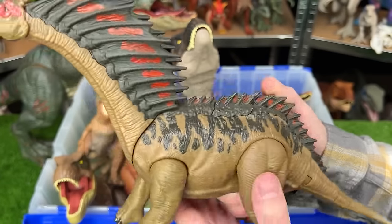And our last two T-Rexes of this collection from biggest to smallest. We've got a bright blue T-Rex with black stripes and no movable body parts. And this T-Rex here, you can move the legs, you can twist the tail around, and you can open and close the jaw too.